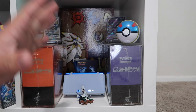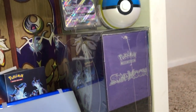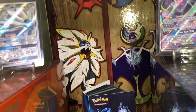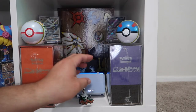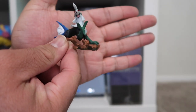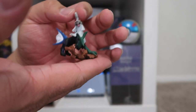Now this is my little Sun and Moon shrine right here. Starting off with this little Silvally figure right here. Type: Null is one of my favorite Pokemon, and I got this figure collection for, I believe, Christmas. So happy to have this in my collection still.